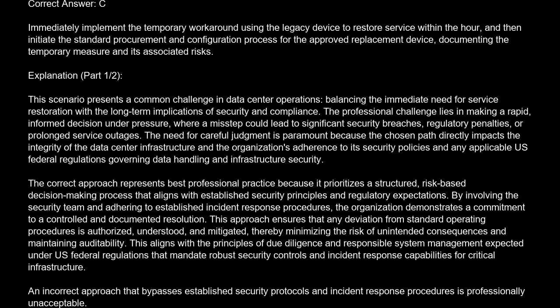This aligns with the principles of due diligence and responsible system management expected under U.S. federal regulations that mandate robust security controls and incident response capabilities for critical infrastructure.